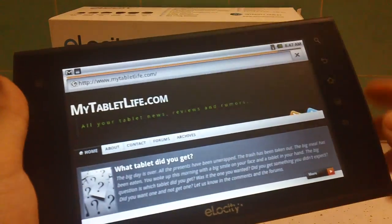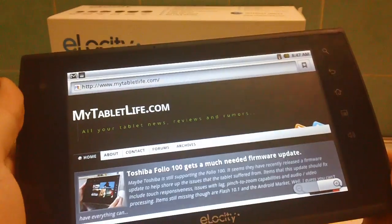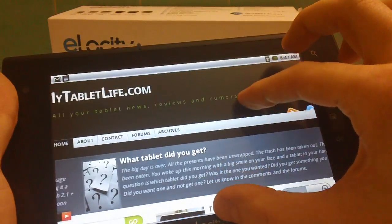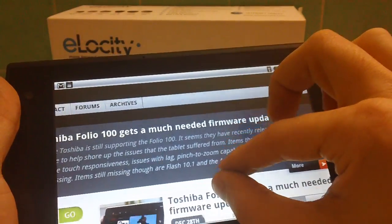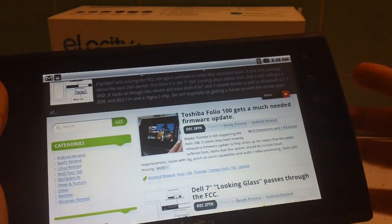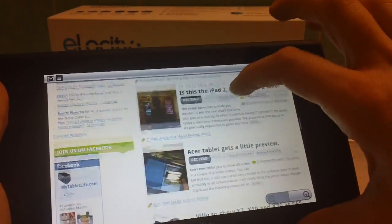So here's mytabletlife.com. Scrolling, like I said, is pretty good. But since it's not multi-touch, this is kind of a software or some other sort of pinch to zoom. As you'll notice, it's not as smooth. Now this, on the first update, it was even less smooth, so they have improved it a little, but it is still very touchy as far as use. So most people probably will prefer the tap to zoom method as opposed to using pinch to zoom on this device.